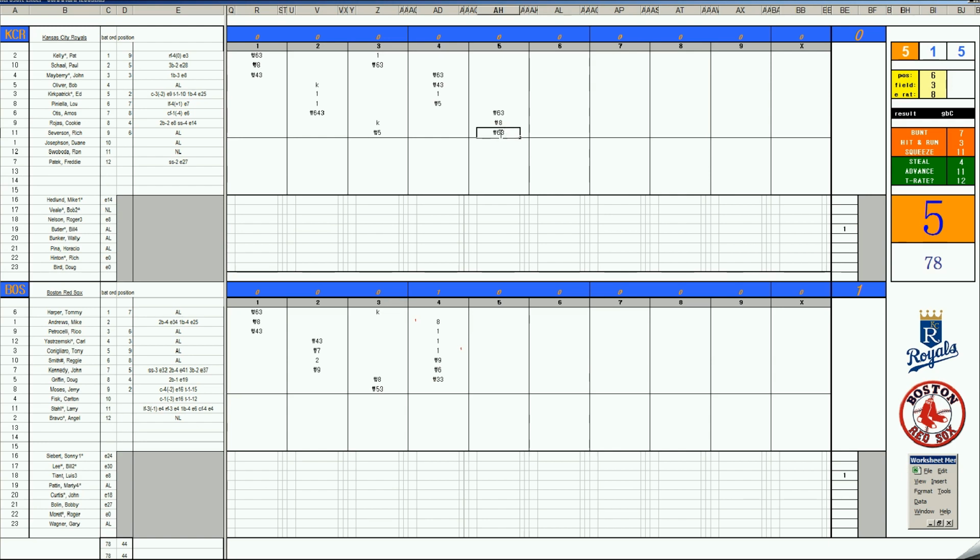Boston pitching has just been brilliant. As good as the A's, as good as the Orioles in the American League. Two teams we know go to play a World Series during this time. Boston should do the same thing. Jerry Moses, 34, grounds to third.